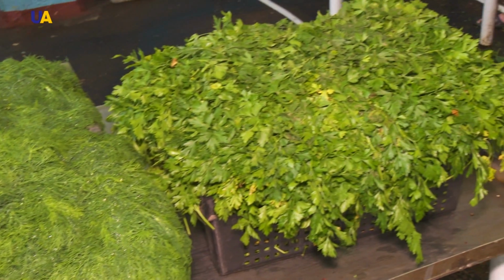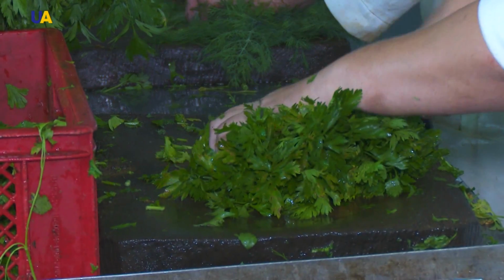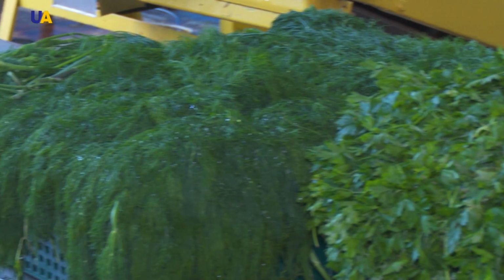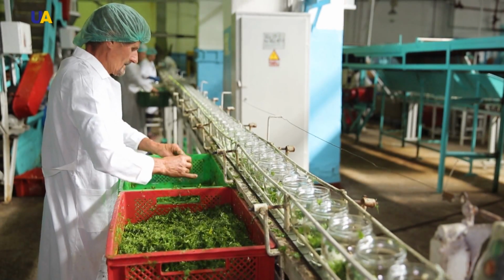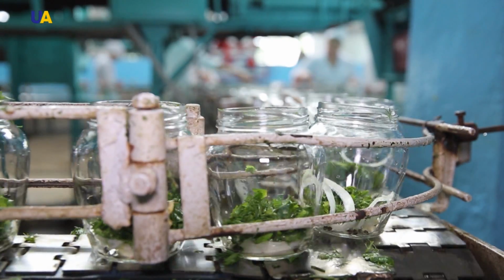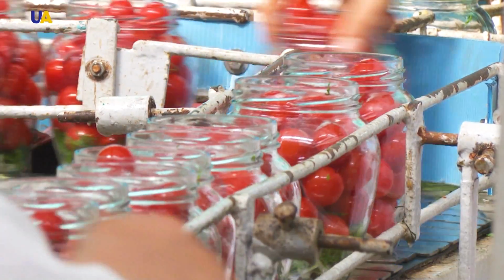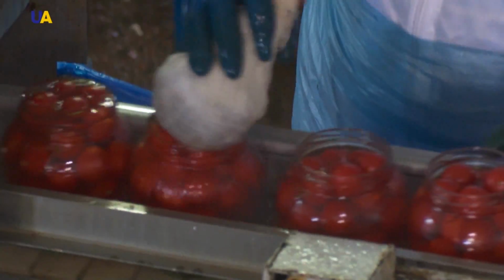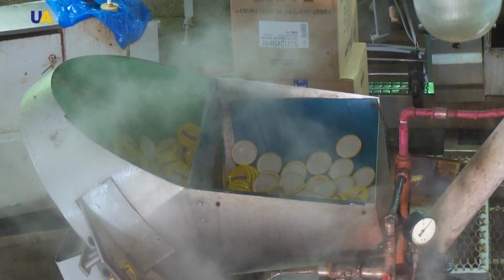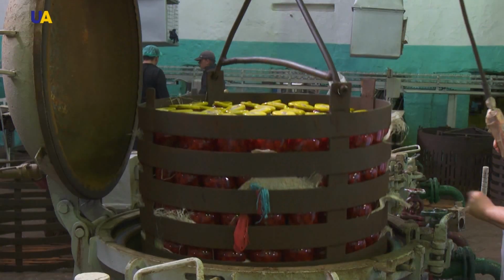To make pickled cherry tomatoes, greens are required. They must stand up to certain standards. In particular, they mustn't be overripe. Therefore, the greens are inspected, washed, cleaned of impurities, and cut. After the tomatoes have been cleaned and washed, they, together with the greens, are put into jars. Then the contents are flooded with marinade made of vinegar, salt, and sugar. The jars are then sealed and sterilized. Quality control is conducted by experts at the enterprise's lab.